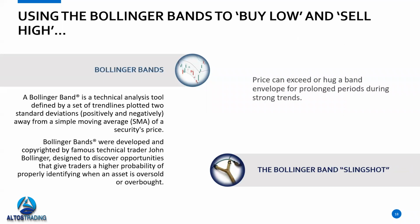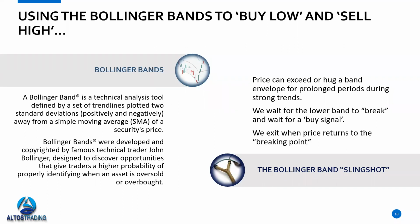So with the slingshot setup, the way that we apply it is we wait for price to hug the band envelope for prolonged periods during strong trends. And then what we do is we wait for the lower band to break and we wait for a buy signal. So I'm going to get into that here in a minute. This is just the key bullet points. We then exit when price returns to the breaking point of the band. So if you can kind of gauge what I'm telling you here, this setup, the slingshot setup, tells us when to sell, when to buy, and then when to sell again. So it answers all those questions for us.